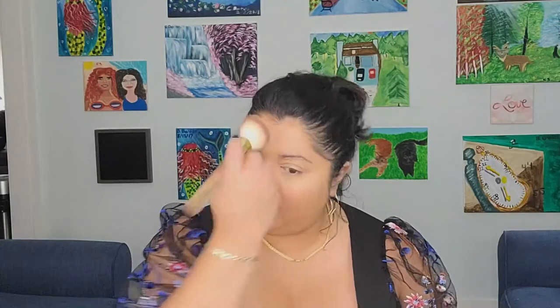With just one swipe. And look how beautiful it looks on my skin. Look how beautiful it looks. I absolutely love this bronzer. It's so cheap too, for real. This is absolutely gorgeous to have in your makeup kit. Let's say you're a beginner and you want something that you can rely on as a bronzer, but you don't have a lot of money to spend.